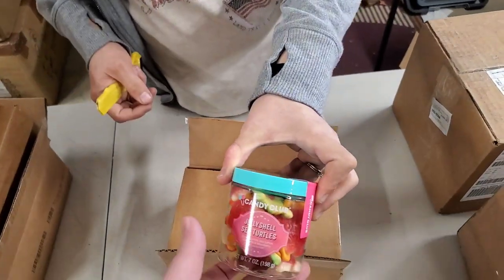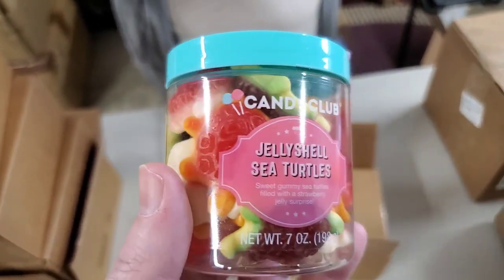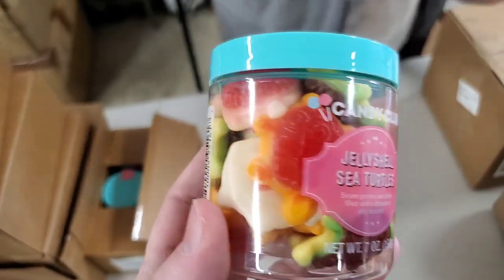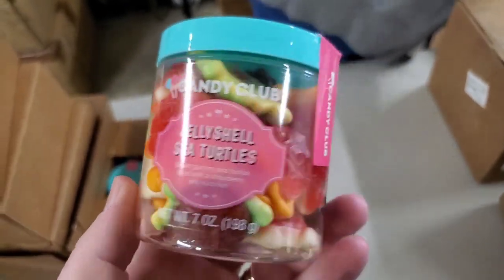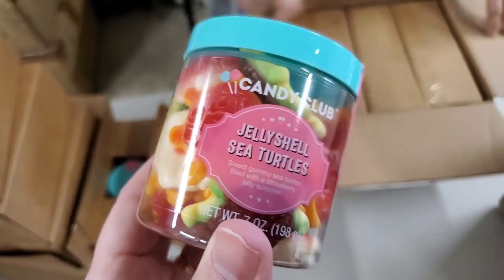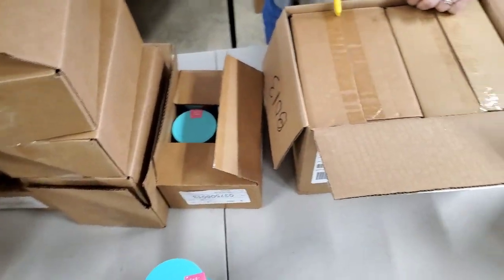So, Jelly Belly Sea Turtles. These always sell for us. Sweet gummy sea turtles filled with a strawberry jelly surprise. Really a pretty candy, you know? It is a pretty candy. You could see decorating a cake for a birthday or some kind of celebration with these things. Really neat, especially the gummies. I think they would go well for that.